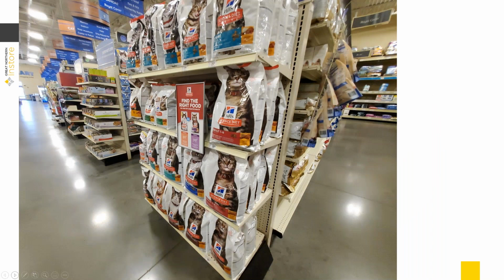A few other things in the marketplace from solutions. It is definitely a bit like we saw with the flea and tick section. In this case, Hill's, just for their brand, kind of calling out a little bit of helping a shopper find the right food. In this case, a static sign. I like that it's facing forward right at the shopper, easiest to read and help them choose the right bag of Hill's Science Diet for their cat. We're going to see a little bit more about a high-tech way for conveying this information in a few slides.